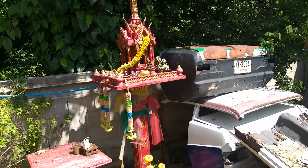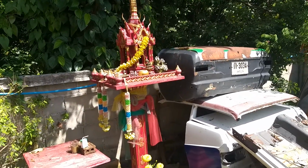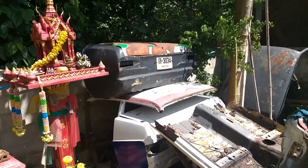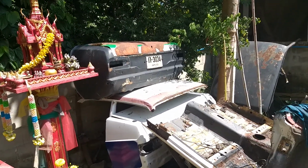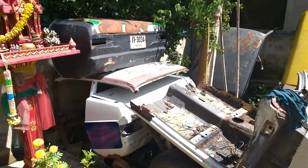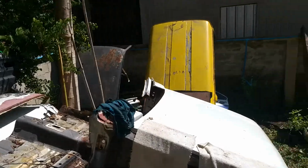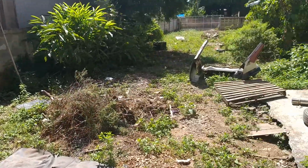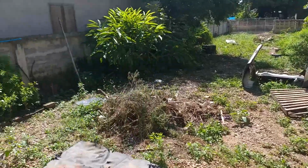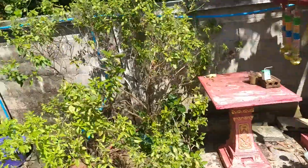And that's a Thai spirit house there, that's where all the spirits live. You've got to put food and drinks down for them. There's an escort spirit house there, look. You just got to put loads of rubbish down for them. Oh, spoiler alert. No, sorry, not yet.